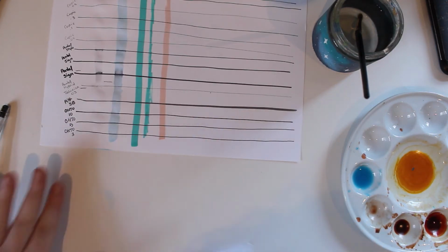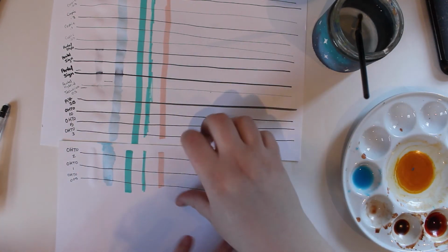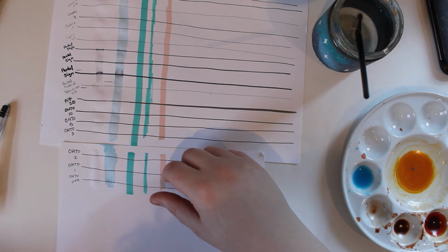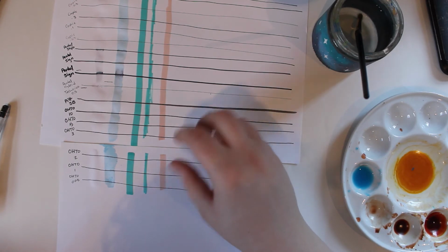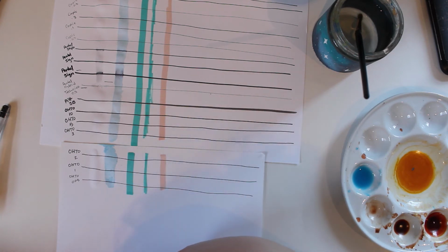Oh, and you can see I got paint on this thing, but that's okay, that's what it's for. And they all did fine with Copics and alcohol markers in general. I don't really have anything else that I want to try them on. I could do it with gouache. If you guys want to see how these new pens work with gouache or anything, let me know.